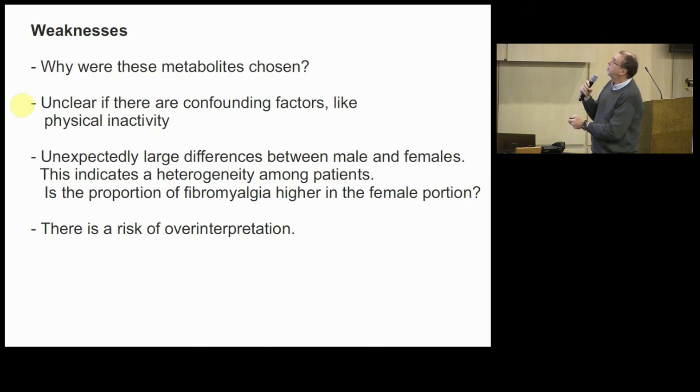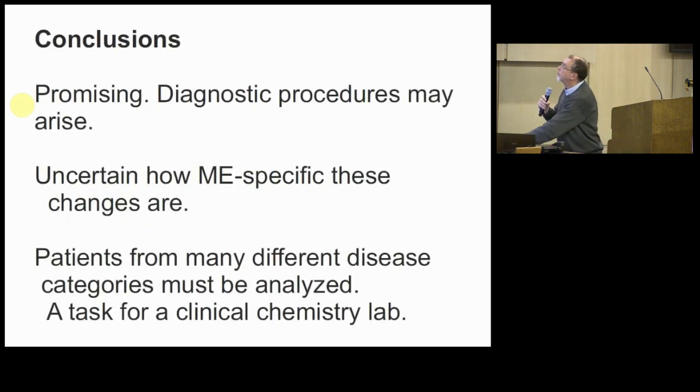Unexpectedly large differences between males and females indicate a heterogeneity among patients. For example, is the proportion of fibromyalgia higher in the female portion? And the small sample size, small numbers here, 20, 22, 25, gives a risk of overinterpretation, of course.